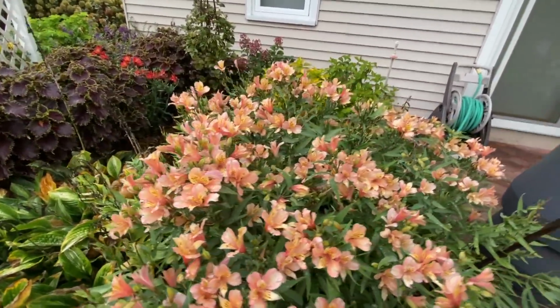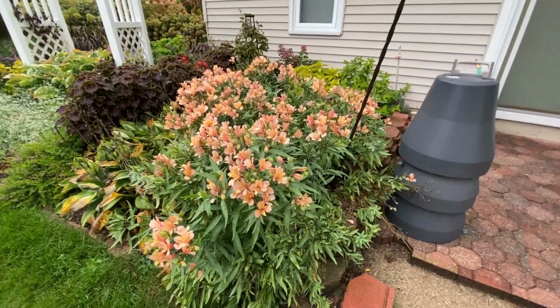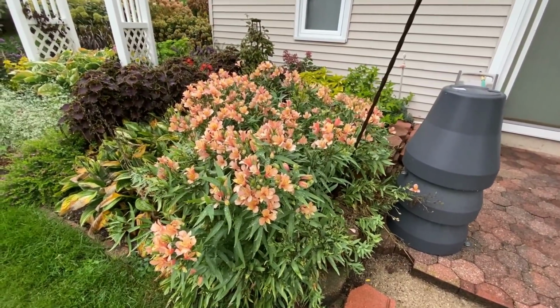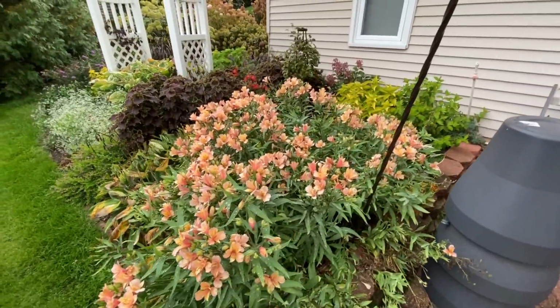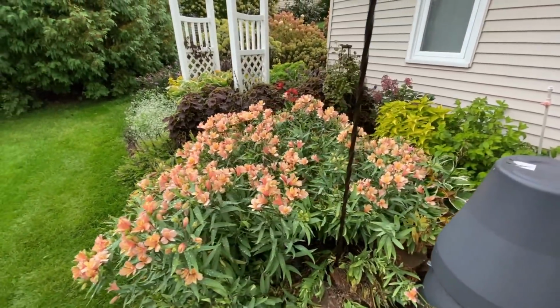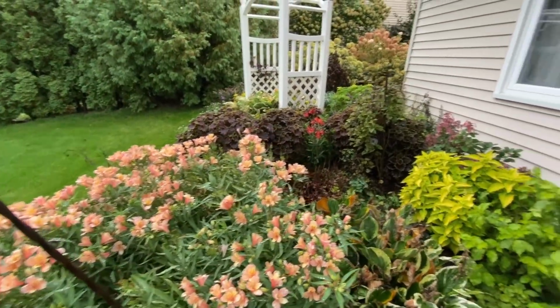This is one plant. This thing is huge. This is like my favorite perennial in the garden because one plant blooms from May till a good hard frost, and you can keep cutting on this thing all summer long for cut flowers. They last up to 2 weeks in the house, so that's a great perennial.